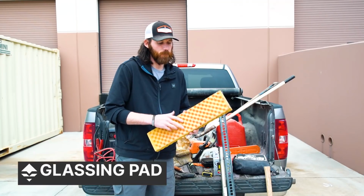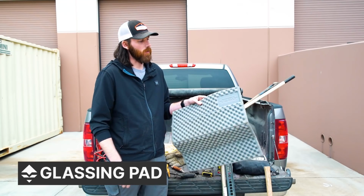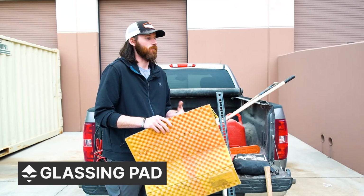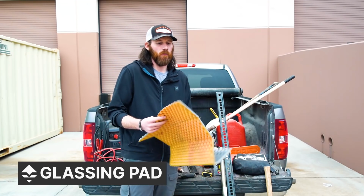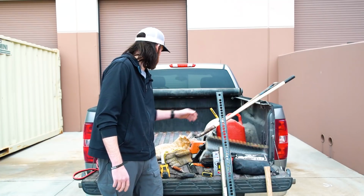Little glassing pad. So yeah, I always have a glassing pad, obviously for glassing, but this is also really useful again for getting on the ground when it's snow, mud. That way I don't have to demolish my clothes more than I need to if I have to work on something on my truck. So I'll just keep that handy.